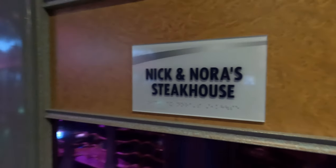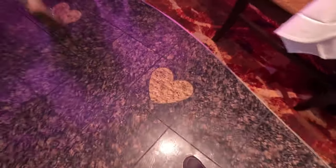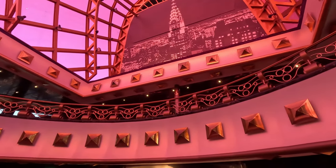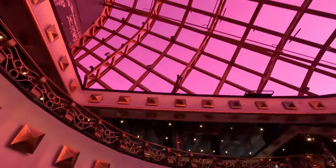All right, we are in Nick and Nora's Steakhouse, and look at this view. Andrea, what do you think of this? It's the funnel. We are in the funnel. Wow, so cool. Thank you. All right, so we gotta say this is really cool, and kind of inside the funnel. The lighting is really cool, though. Yeah, it is.